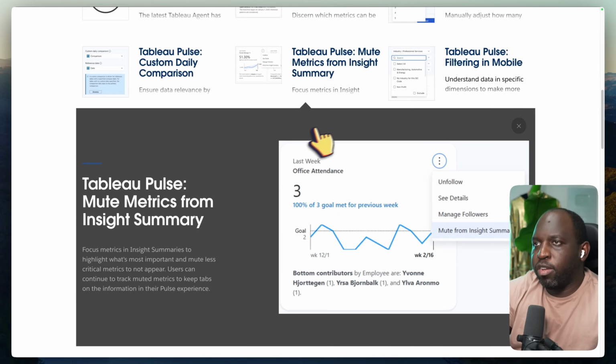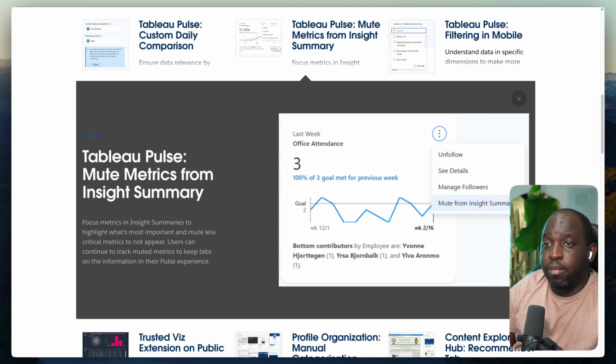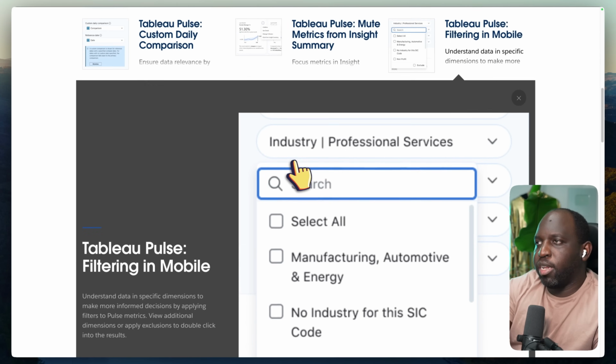Tableau Pulse mute metrics from Insight Summary. So this is basically the idea of saying, hey, I don't want to see this in my Insight Summary. Again, very simple. They're really just adding what I would say quality of life improvements. My favorite term when I do these updates. Quality of life improvements really make this a proper sort of feature, if that makes sense. So I kind of wish Tableau came out with these out of the gate, because they know they need all these things, but whatever it is, time doesn't allow for it. So yeah, we get a trickle of these.